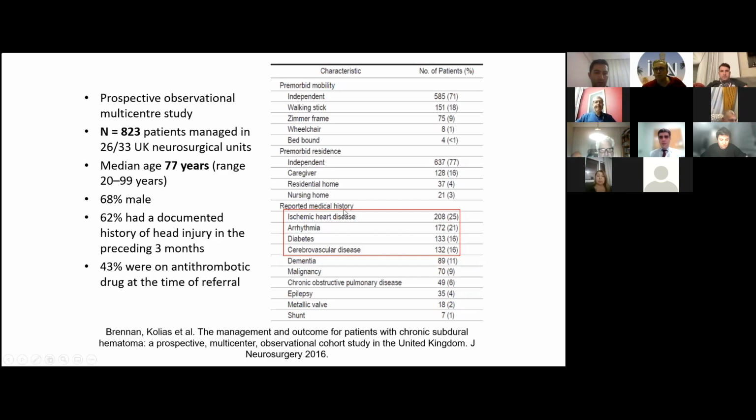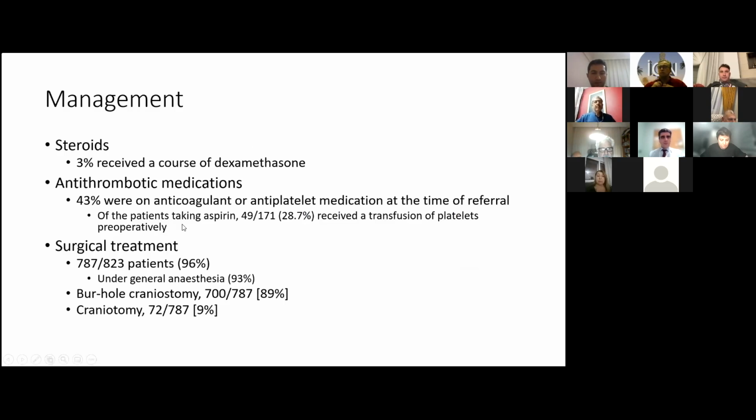As I said, those patients have a lot of comorbid conditions, and many of them are frail: ischemic heart disease, arrhythmias, diabetes, and cerebrovascular disease. In terms of the management, this was just describing the management, so the study didn't have any influence on the management. We were just collecting data and describing the management.